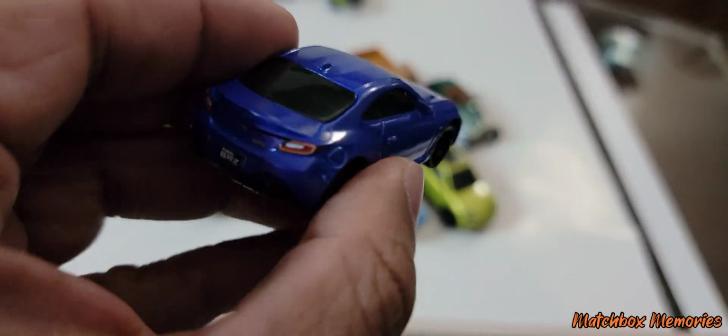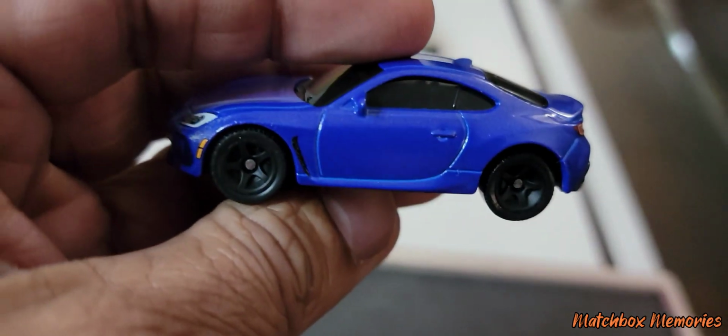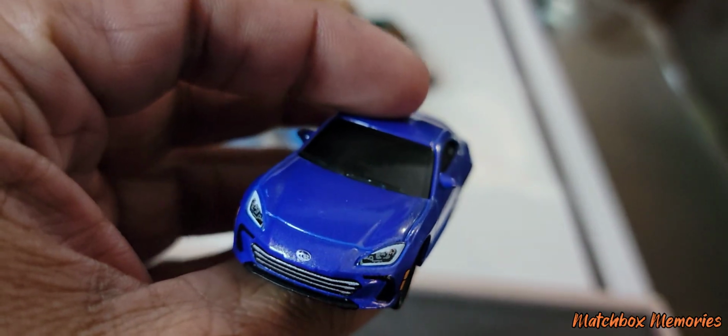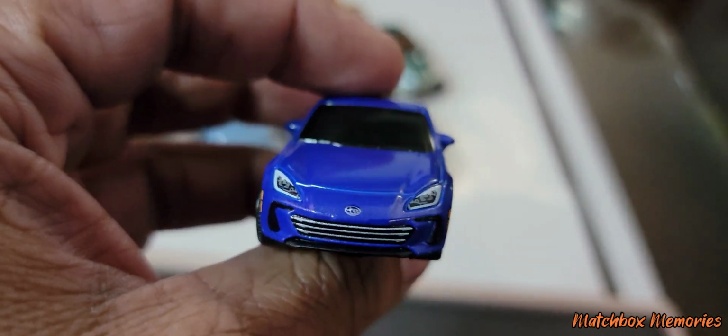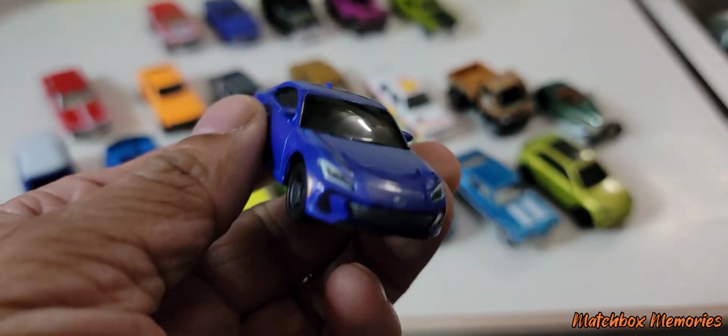It's probably my least favorite Subaru from both the Matchbox and Hot Wheels lineup. I can't tell if it's just the casting itself or if it's just the color. It's not a very nice color. It actually doesn't look too bad on camera, but it just looks really bland to the naked eye.